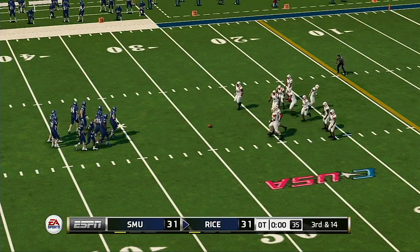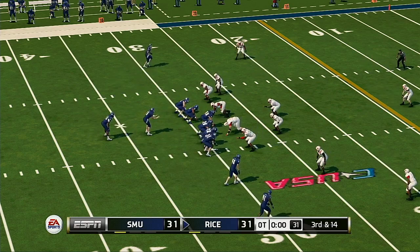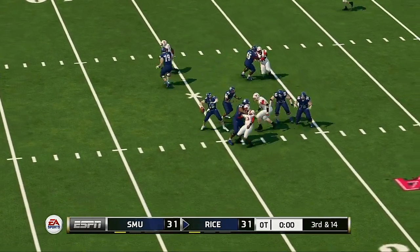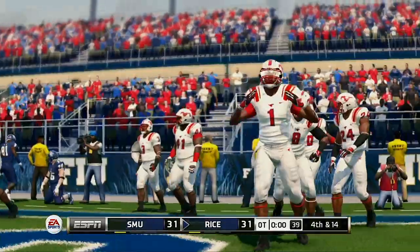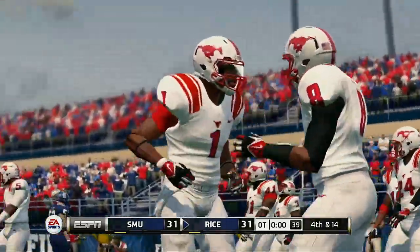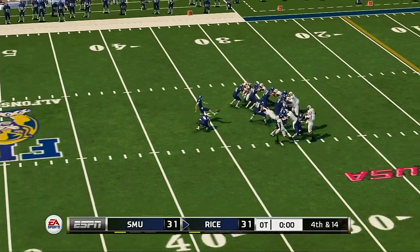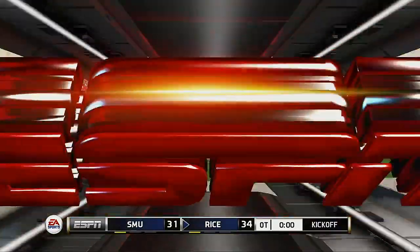Down, and they need to get it to the 15. This one's going deep to the end zone. The defender had it and then dropped it. Number 81 was the intended receiver on that play. That'll make it 4th and 14. The kick is up. It's got the distance. And he got it.